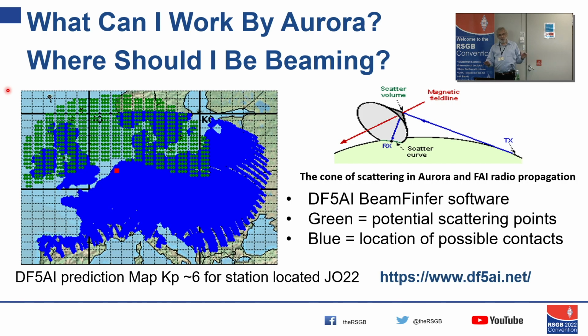Lots of people, especially when I started on 50, oh, you beam north. Do you? Is that the best way? There is a really good tool for almost every form of ionospheric propagation, which is called Beam Finder from DF5AI. It's a very simple Windows executable. Again, I couldn't find my own picture, so I had to nick one from his website, which is centered on JO22. So if you can imagine, go 2 squares west for it for me.